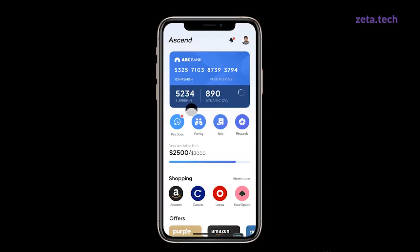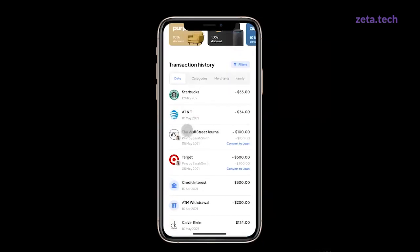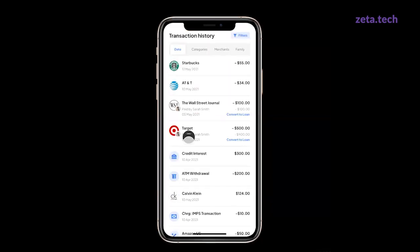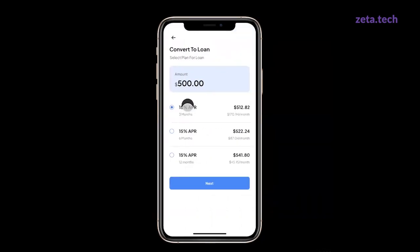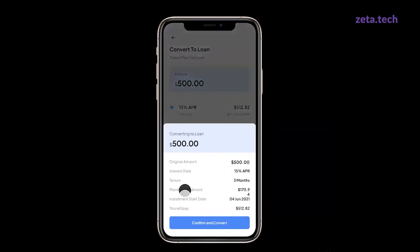John can also convert any transaction into a loan from his transaction detail view. For instance, he can tap on this transaction, say at Target, click on the convert to loan button and convert it into an active loan.